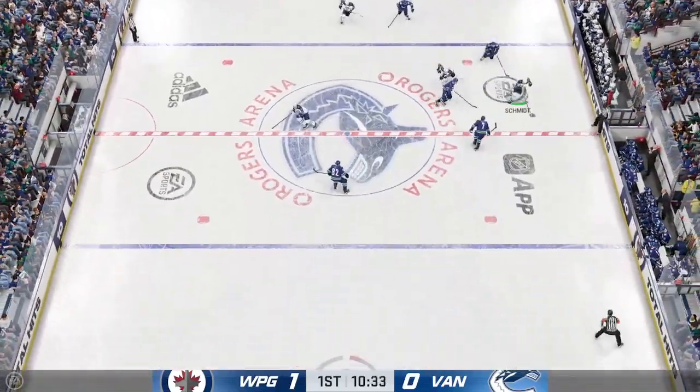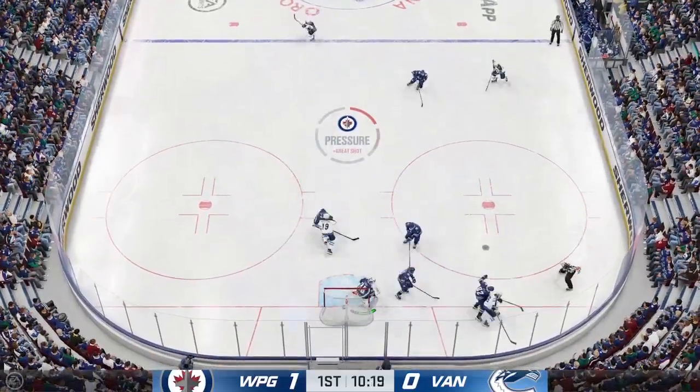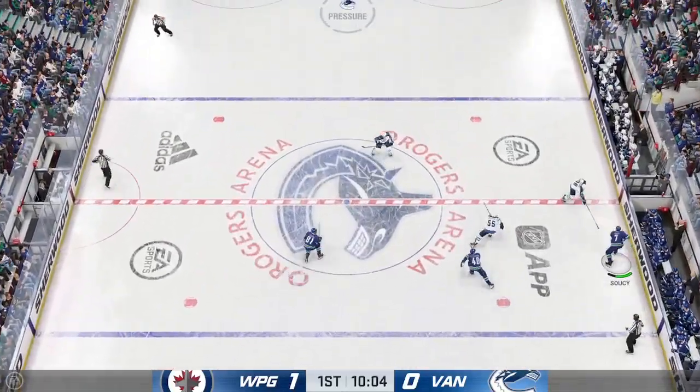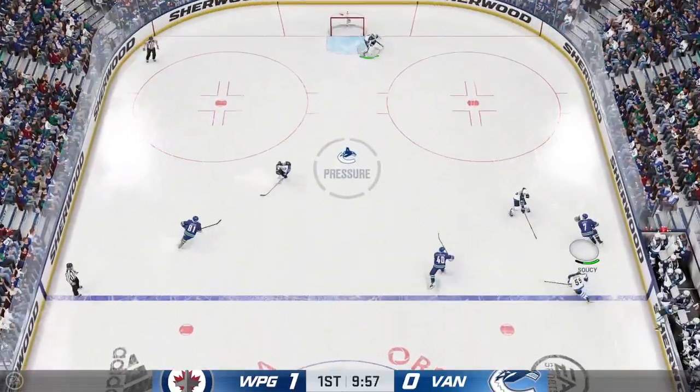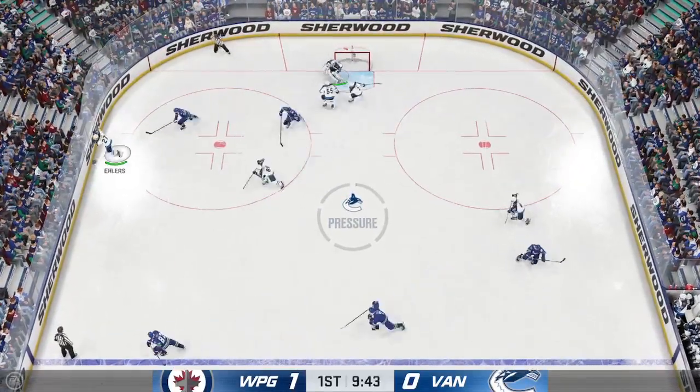Winnipeg's got a hold of the puck. The Jets gain the zone. Takes a shot, gets in front of it. Oh, caught him with his head down. The cliche in hockey is you want to start the game hard and physical and really set the tone, and that's what he was doing right there.